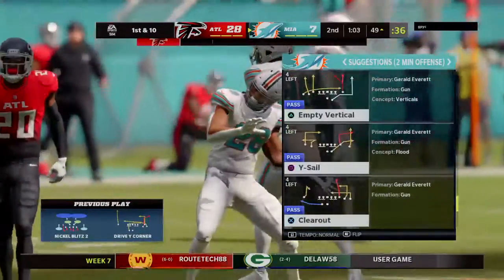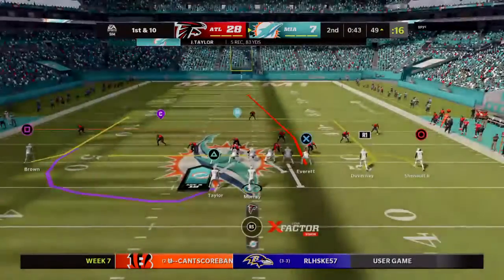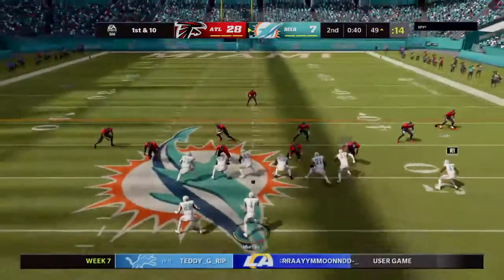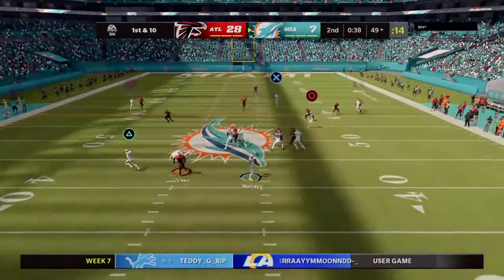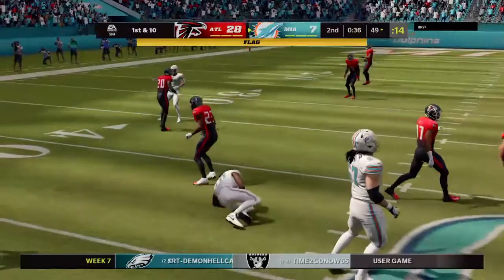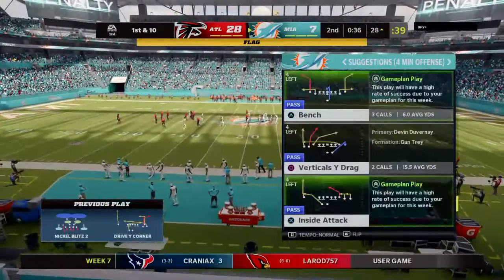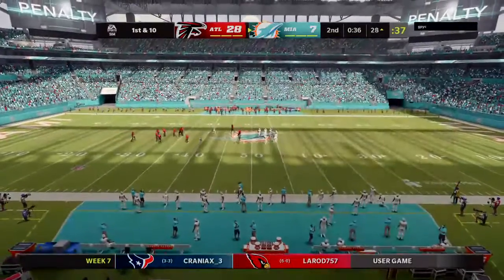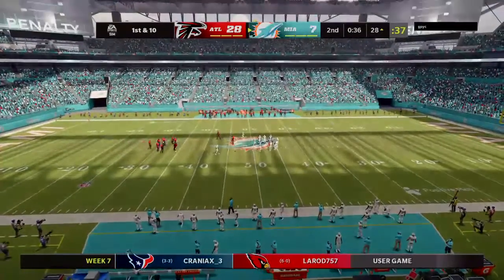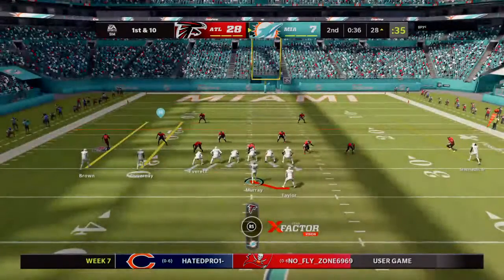Good work after the catch. Going to net them 23 and a first. Murray going to throw. This is Chenault on the receiving end. And a 6-yard gain gets him right around the 43. Maybe a frustration penalty there because he's picked them apart. They've tried their best to get to him and haven't done it successfully. A penalty as a result of that hit there.